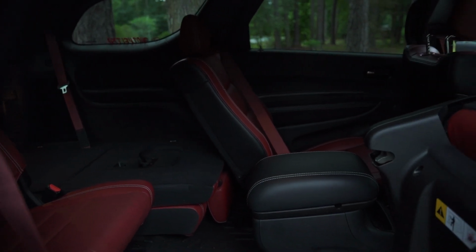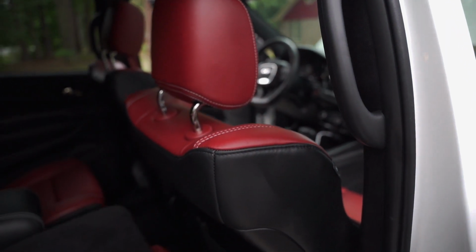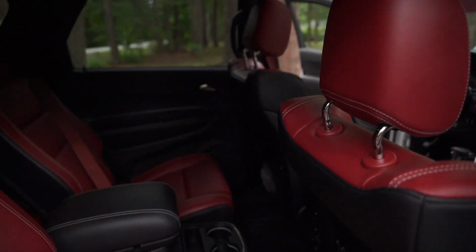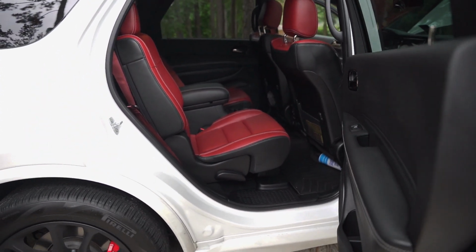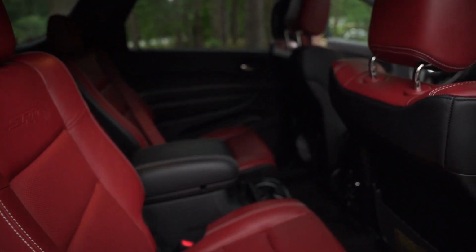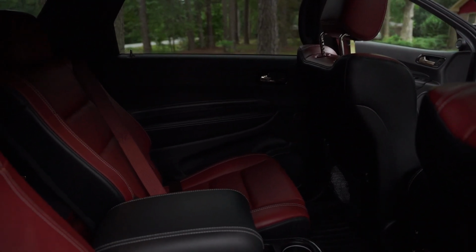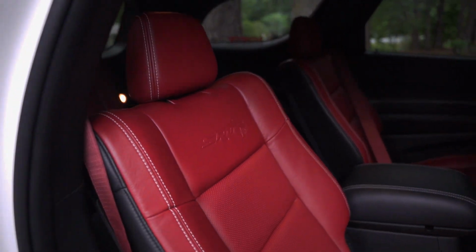Isn't that something? Third row seating. When you flip it down, gorgeous. I think what I like the most about these seats is that the rear seats, or the second row, recline. So you can flip it back even further. So whoever's sat in the second row, they're gonna be riding in comfort.